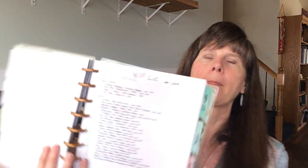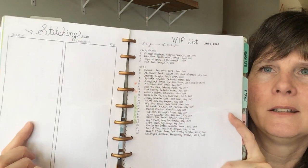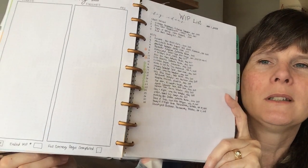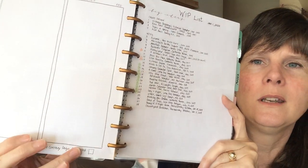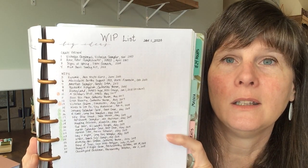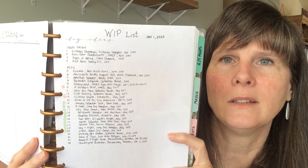Then I have a yearly section, which just duplicates what is in my bullet journal that I carry around with me every day. That's all it is. It's a place for starts and finishes, a place to record how many WIPs I started the year out with, ended with, and how many full coverage pages, and a list of the WIPs that I am carrying into 2020. Everything that I have right now that's been started.